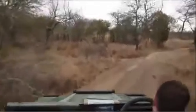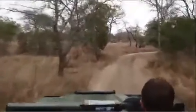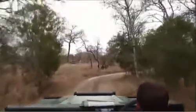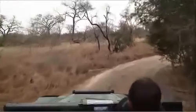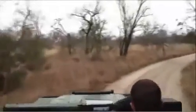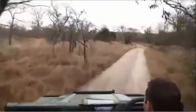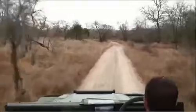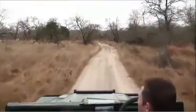Okay, so apparently it's the Kahuma female pride, and the cubs, they say, are about 3 months old. There are 4 females and 2 cubs, and apparently Snaggletooth is not there. Interesting name for a lion, Snaggletooth.